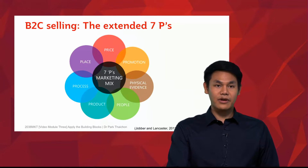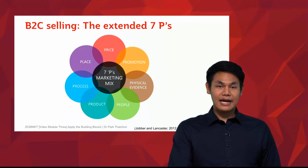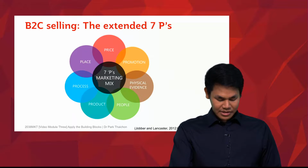The process means what happened first, what happened next. In the last video module, we had a chat about the sale process. So this is the process that we're talking about.